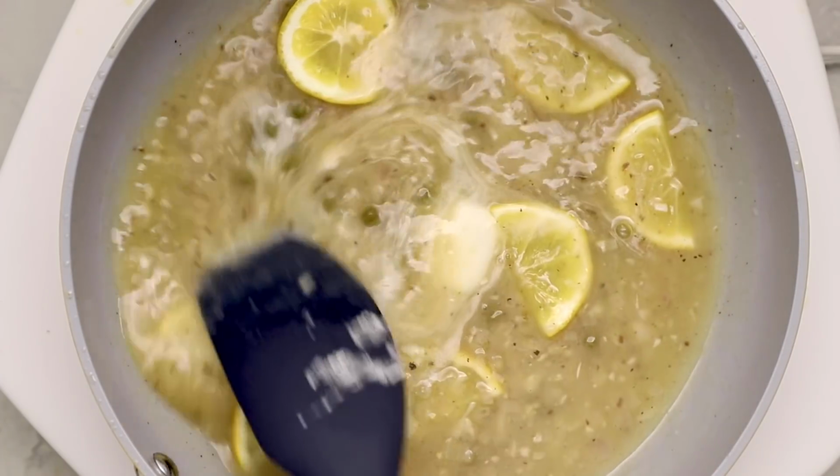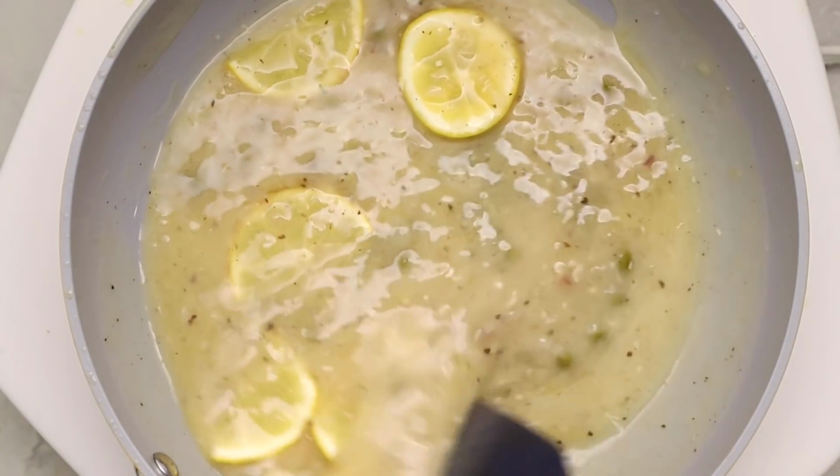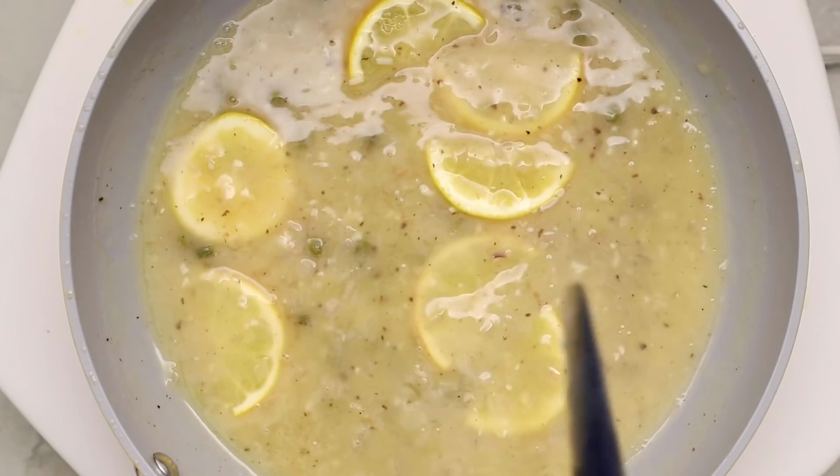So it's just to bring it to a warm temperature, but don't overheat it because then the lemon flavor gets weird. And if you're concerned about that, you can also just leave the lemon wedges out, but I just think they add a nice presentation.